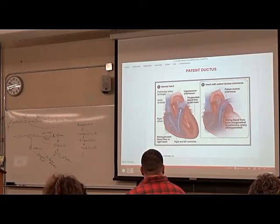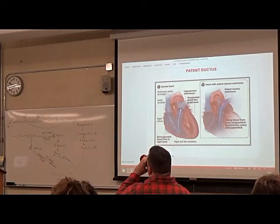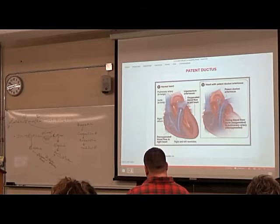So they watch that. They see the diameter of it on the ultrasound. If it's kind of semi-closed, they'll watch it, put more oxygen into the baby, pressurize the oxygen into the baby, and see if that'll cause more pressure to close that, and sometimes it will.